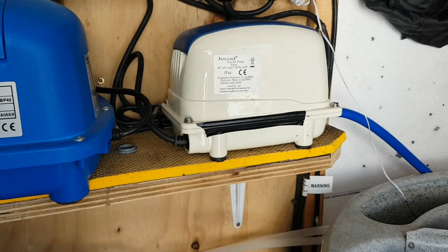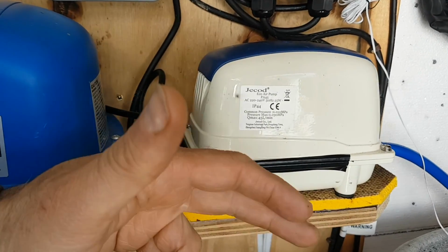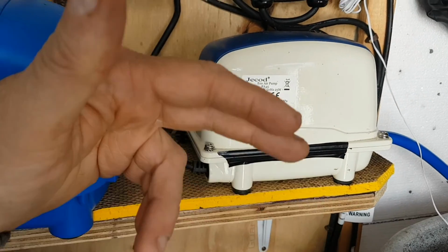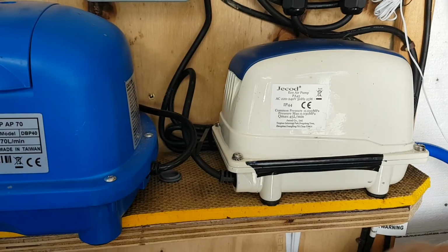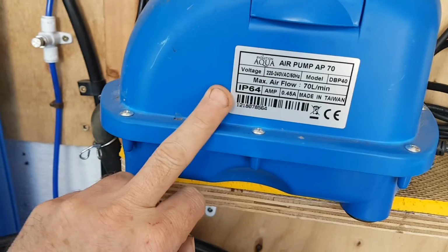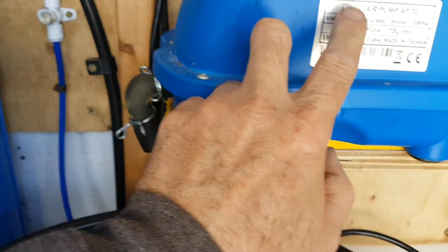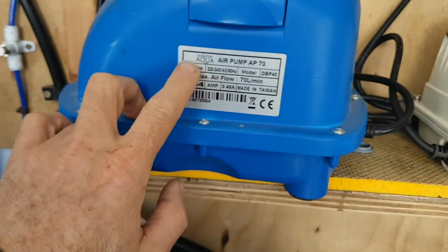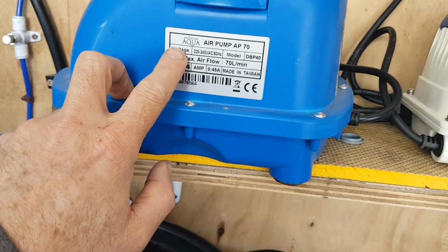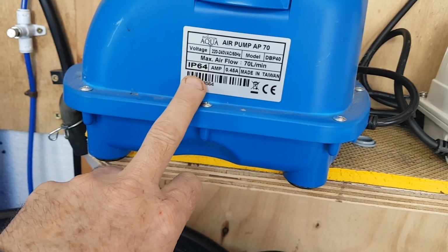It was boiling the media no problem, but when I saw the stuff in the Easy Pod, I wasn't sure if it was actually cleaning the bottom. So I've now gone back to the 70 litre a minute pump, which is what came with the Easy Pod. Obviously it's an Evolution Aqua one, so this is what's recommended for the Easy Pods. So this now is only used to clean out the Easy Pod.